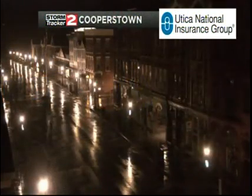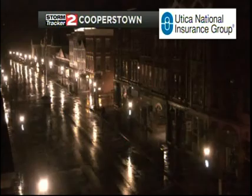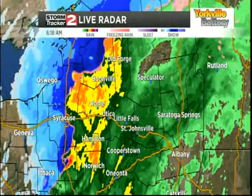We are starting off with rain showers this morning, heavy at times, and we will turn over to snow later this morning as a cold front moves through. Let's take a look now at our Utica National Tower camera overlooking Main Street in Cooperstown. As you can see, it is raining, roads are wet, and it is going to remain windy today. Our high temperature is actually happening this morning, and it will continue to drop throughout the day. That's kind of what changes over this rain to snow.